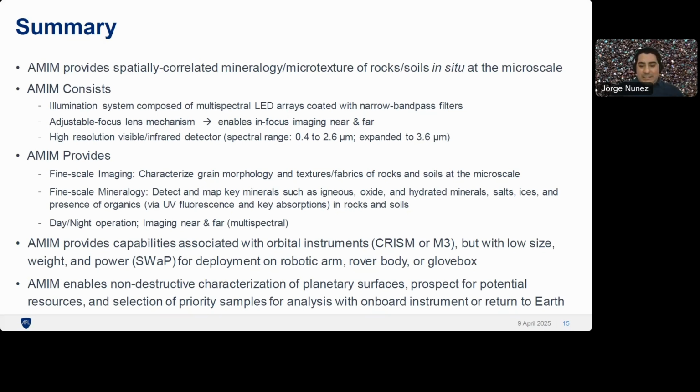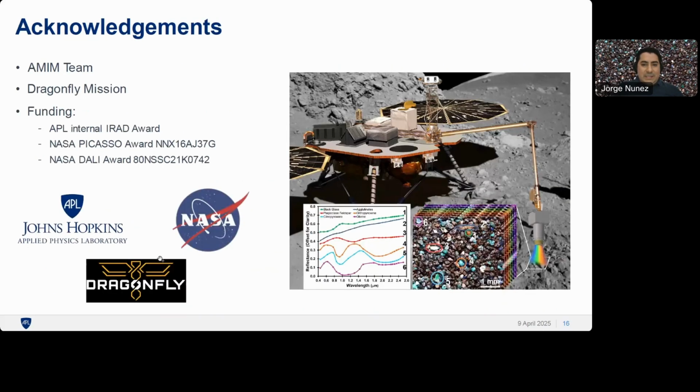And I think that's it. Yeah, I just want to acknowledge and thank you for the funding as well as the collaborators, and the concept of how this instrument could really enable future missions. Thank you very much.